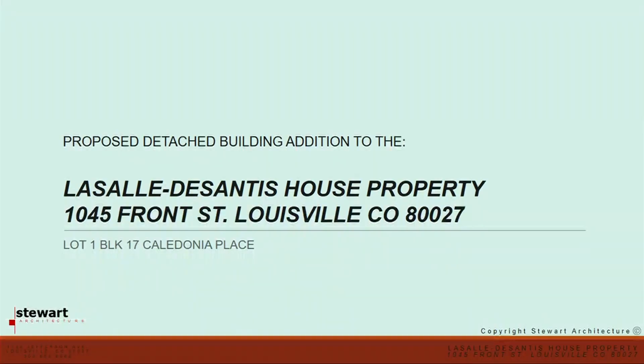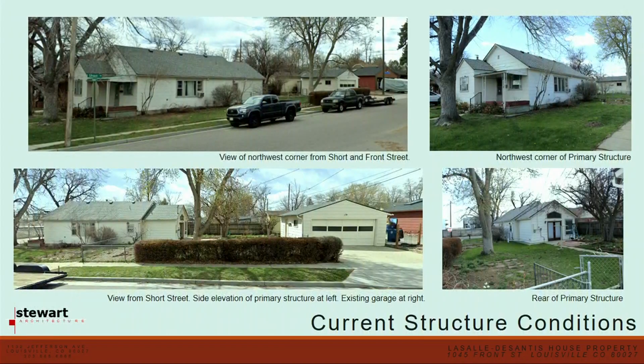Which slideshow? Sorry, guys. Here we go. Okay. So I'll try not to go over anything that Amelia already went over, but I thought I would just share a little bit of the context.